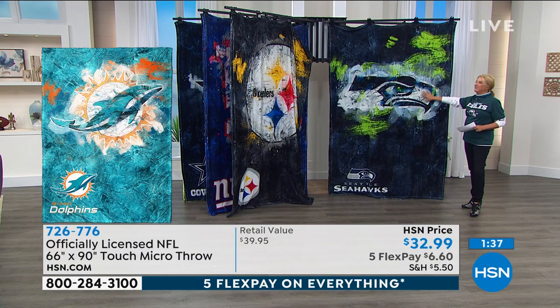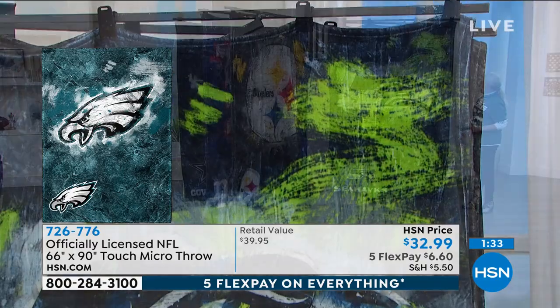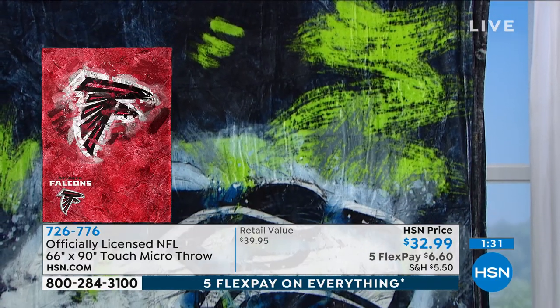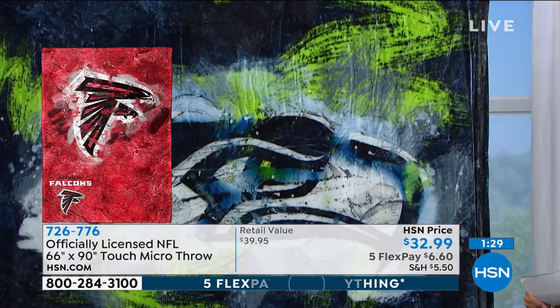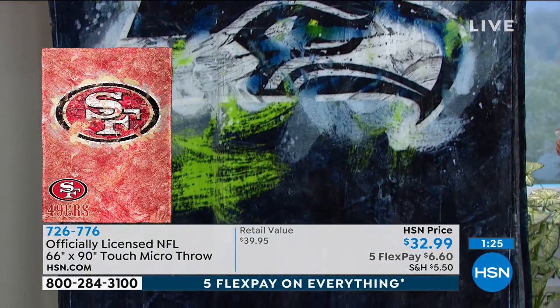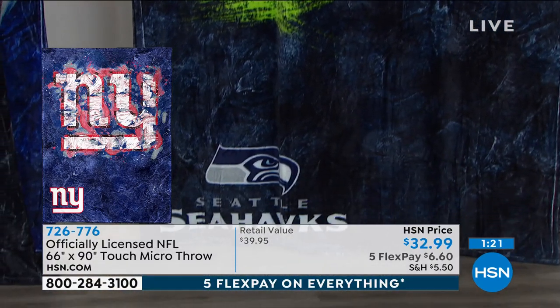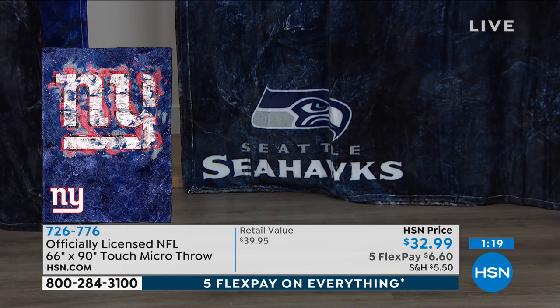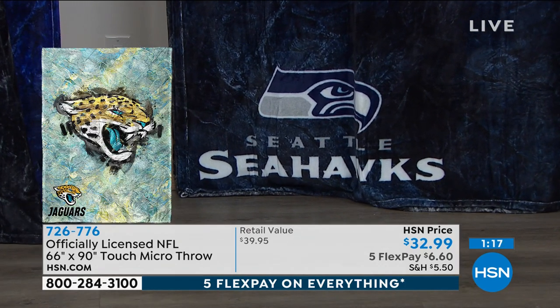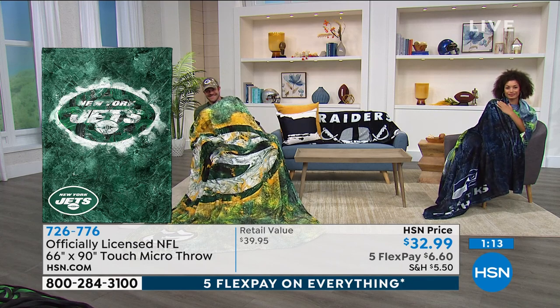And I have mine set up here right now, so I'm touching on it. But this is so plush. It's so soft. And let me tell you, Suzanne, this new design they have, I love it. For all the artists and the painters out there, it's got that beautiful abstract kind of look to it. And then this is the hugest throw that we offer at HSN, 66 by 90. It's giant. So it's an unbelievable throw. It's really, really, really big.